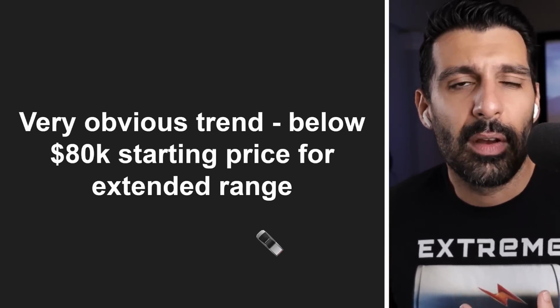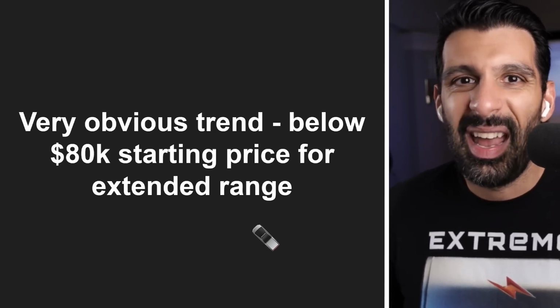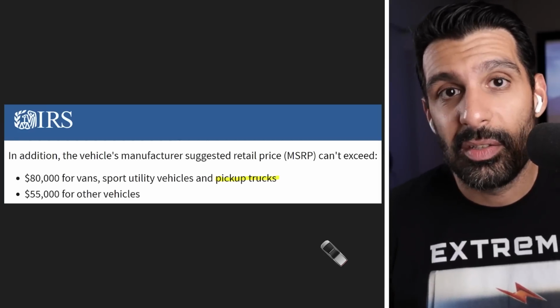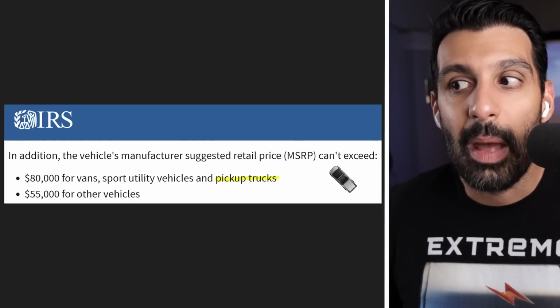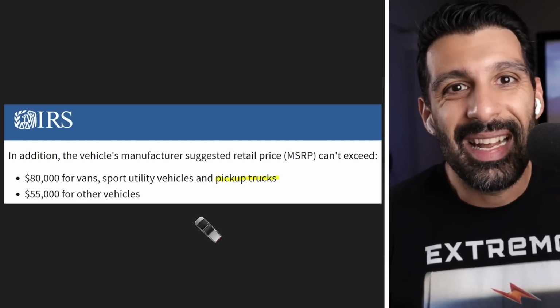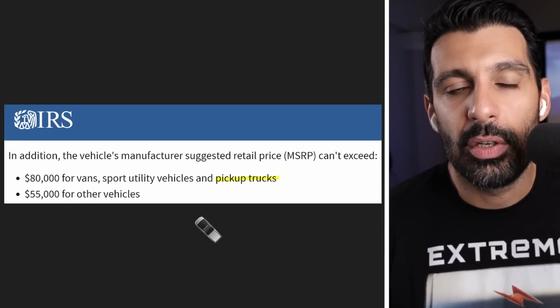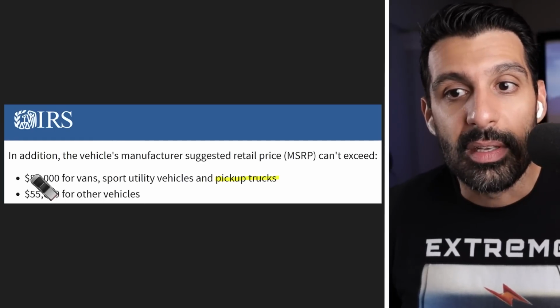And you might ask yourself, this is interesting, right? Why are they pricing these at $79,800 or $900? And that's because the IRS, so the tax system in the United States, has an EV tax credit for any pickup trucks whose MSRP doesn't exceed $80,000. And this EV tax credit is $7,500 for any cars or trucks that are under these thresholds.